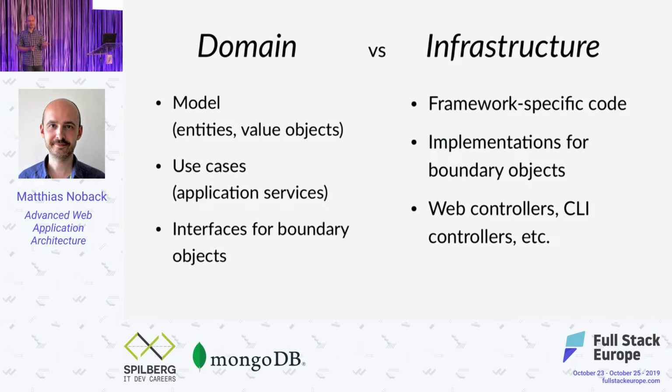This could be your domain model, like some entities maybe, some value objects and how they are related together. These could be your use cases, like what can you do with your application? What kind of data does it expose? And these could be the objects that represent other things you need in order to fulfill the use cases of your application. That could be considered domain, or sometimes called core.